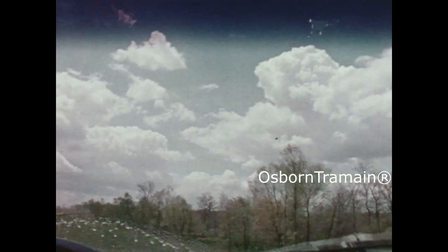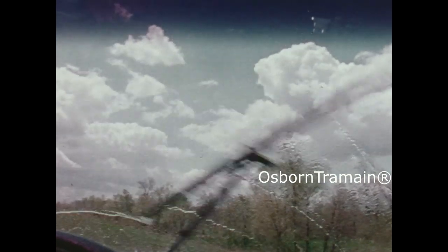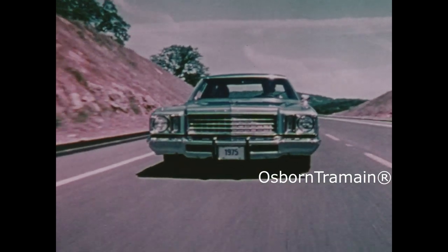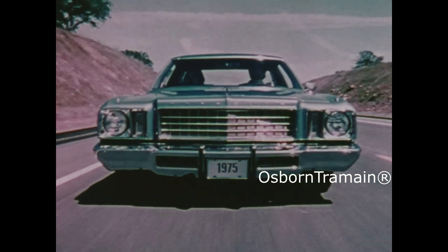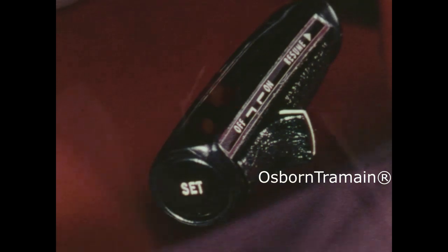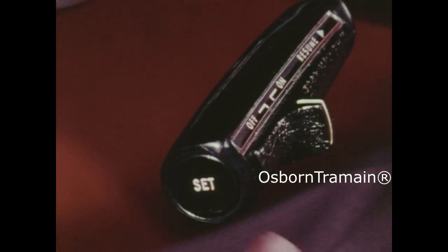Ever had your wiper washer fluid miss the mark at high speed? Plymouth changed that by mounting the nozzles on the wiper arm. Here's an important item for today, a fuel pacer system. When you are using too much gas, this light goes on. This speed control unit automatically maintains the speed you want.